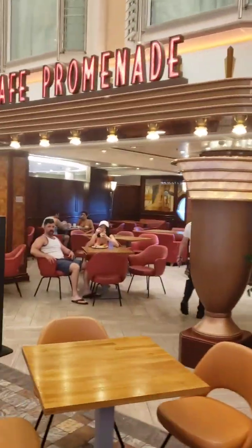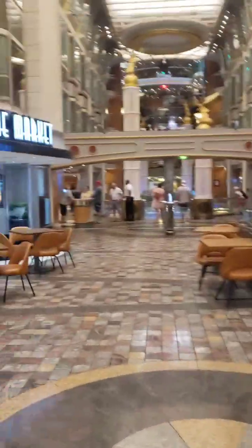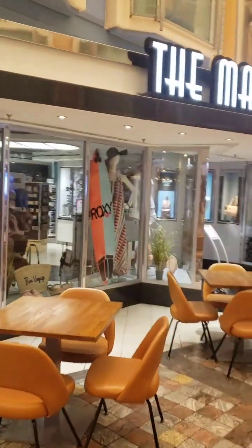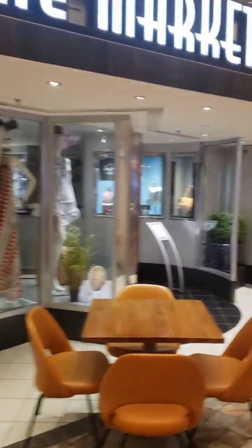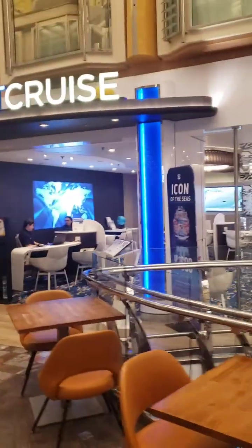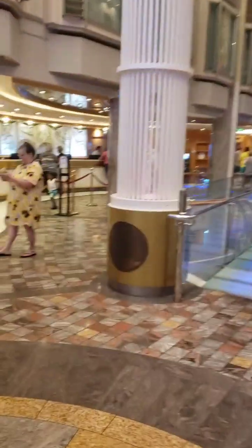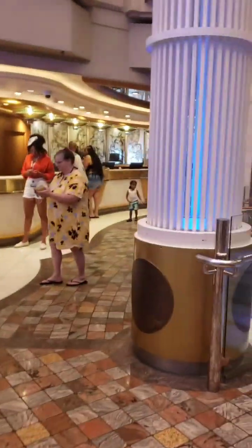So you got Ben and Jerry's, which the newer ships are phasing out. You have Cafe Promenade, which is where you can get lattes and stuff. You have your shore excursion desk here. You have the market, which is another clothing store. You have your next cruise desk right over here where you can book another cruise if you wanted to. You have guest services right over here. So it's pretty empty right now because we're in port.